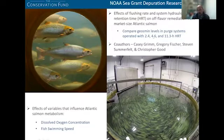And these are the hydraulic retention times in hours that we tested. Again, co-authors, I don't know if I mentioned it, Dr. Steve Sommerfeld, he was our research director for many years. He now works at Superior Fresh in Wisconsin, which is an Atlantic salmon aquaponics facility.